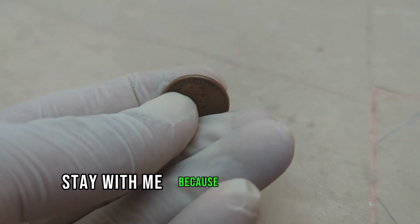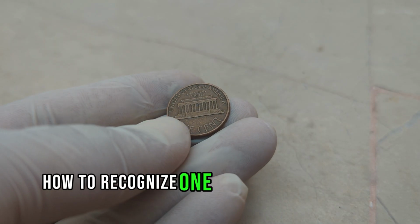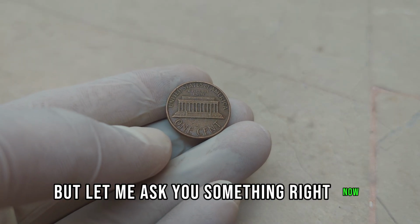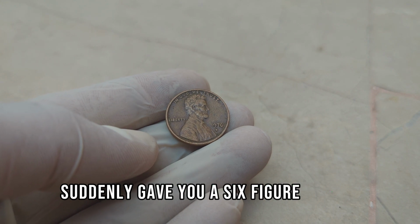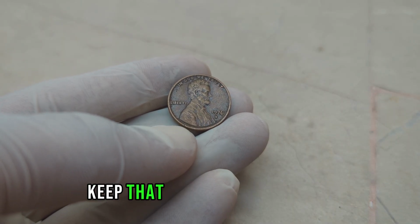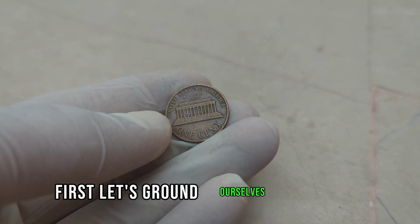Stay with me, because in the next few minutes, I'll show you why this specific coin has become the crown jewel of collectors, how to recognize one if it's sitting in your home, and what you need to do before it disappears into the wrong hands. But let me ask you something right now. How would your life change if a single copper coin suddenly gave you a six-figure payday? Would you retire earlier, pay off that mortgage, or finally take that dream trip? Keep that thought in your mind, because by the end of this video, you'll know if your penny could be your golden ticket. First, let's ground ourselves in history.